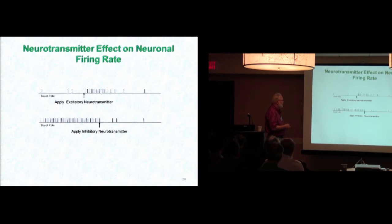And if you apply an excitatory neurotransmitter, something like glutamate, which is the most common excitatory transmitter in the CNS, what you'll see is an accelerated firing. And similarly, if you have a high basal rate and you apply an inhibitory neurotransmitter like gamma-aminobutyric acid, or GABA, which is the most common inhibitory transmitter, you'll see a slowing of the rate.